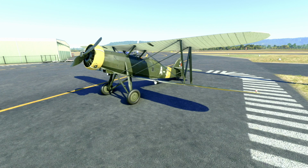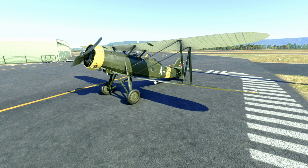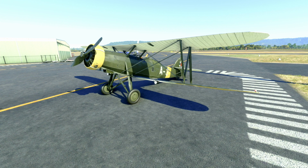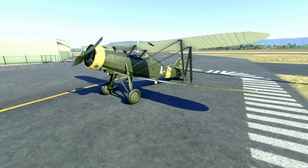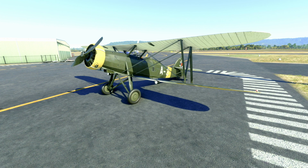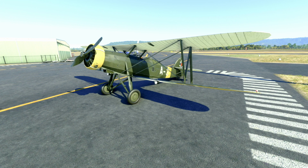The Letov S328 by Passion2Fly. 55 Australian dollars on the Microsoft Marketplace. Be about $37 US, 37 euro approximately. It currently has 14% off. I don't know how long for, as of July 2022, and that pricing works out at 44 Australian dollars, 30 American dollars and approximately 30 euro.